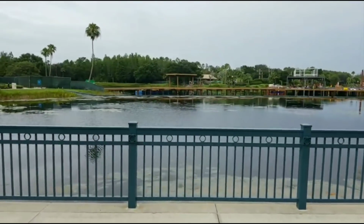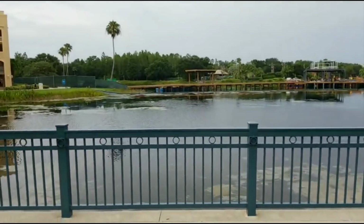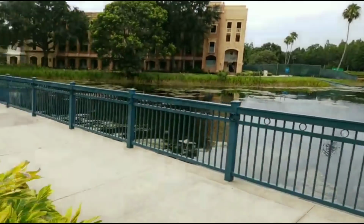Got more of the boardwalk there. Nice little overhang there as well, or a little covered area. Wonder what they're going to do there. It's kind of neat. Maybe some seating.